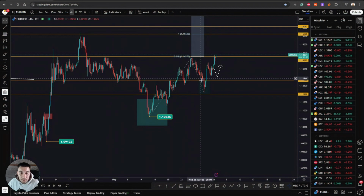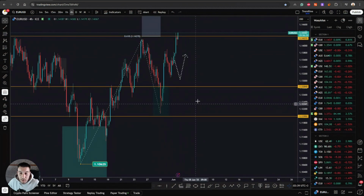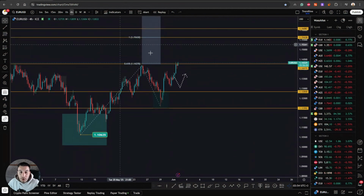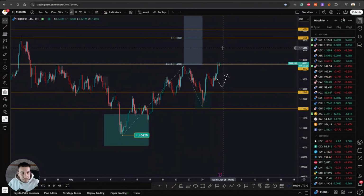Then we had another pullback, and this right here, right around 1.1240, was another buy area where we were looking to start loading up with some buy positions. So as you can see, again, we had a pretty decent reaction right here. I then placed the Fibonacci expansion, and this is how we got our next targets, essentially 1.1430 and 1.1560, which for now is our next goal. Okay, so what kind of positions we managed to take right here.